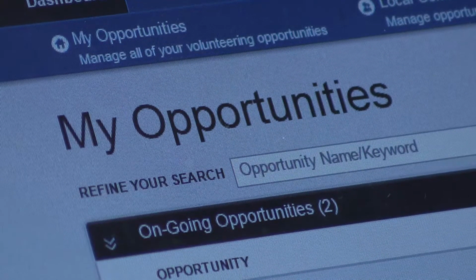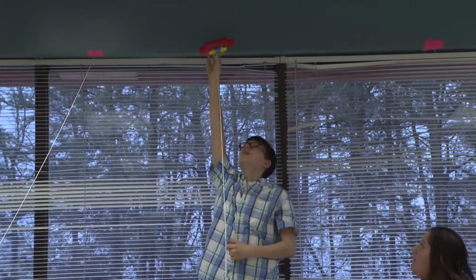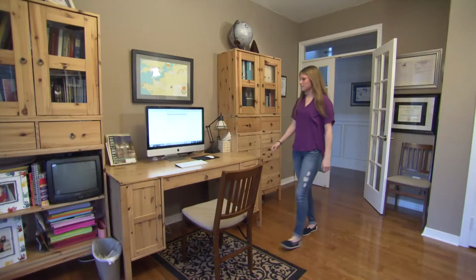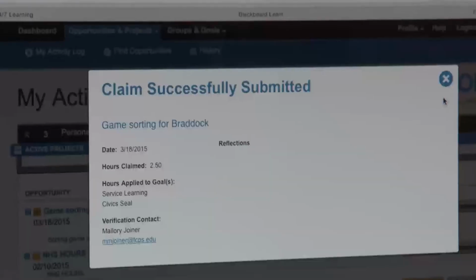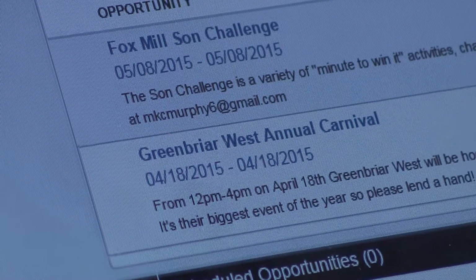What I do is basically use the system, which allows you to find opportunities that are suited to what you want to do for volunteering hours. For National Honor Society, that's how we track and submit our hours. So doing them online, you submit it right when you're done, and it can't get lost because it's on computer. When you go on there, there's always opportunities, and I'd say around every week or so they post.